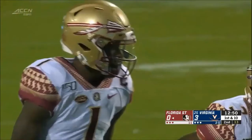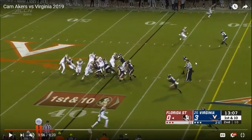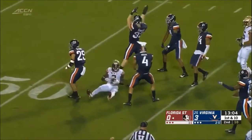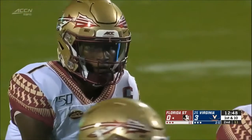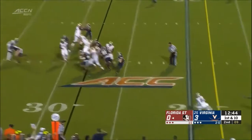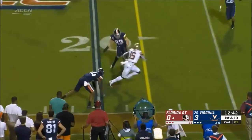Oh, yeah. Was that a missed block? No, they just sent the house blitz. Linebacker had him. Because the target came up. That's unfortunate. That was a nice quick read from the quarterback.